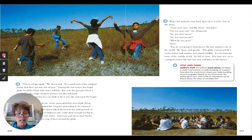"This glade is protected by a circle of trees and marshes and natural wildlife. It is far from the noise of the outside world. It's full of silence. Any time you are in a sawgrass prairie like this one, stop and listen to the silence."